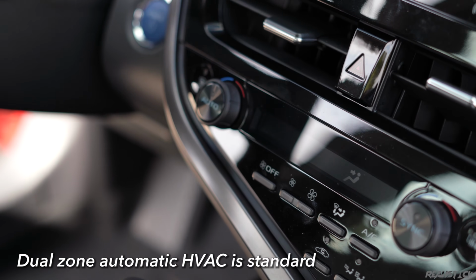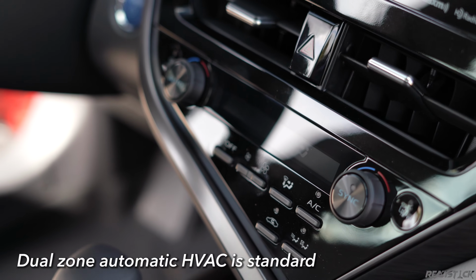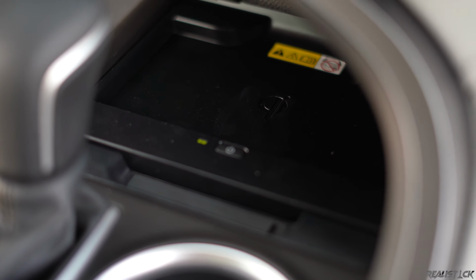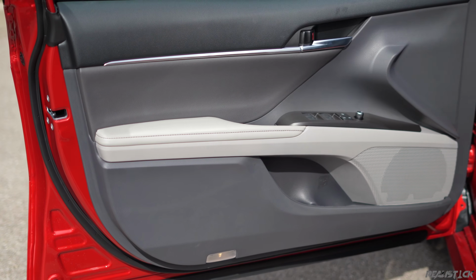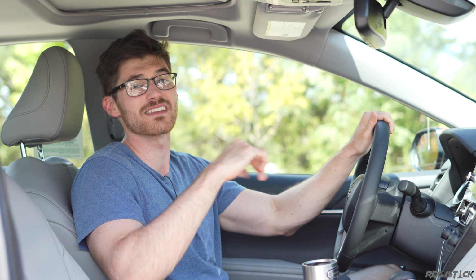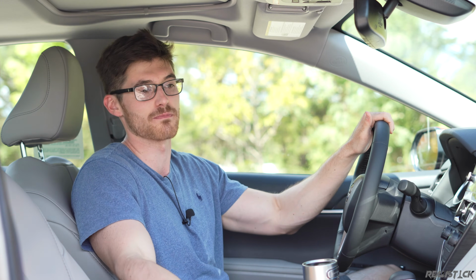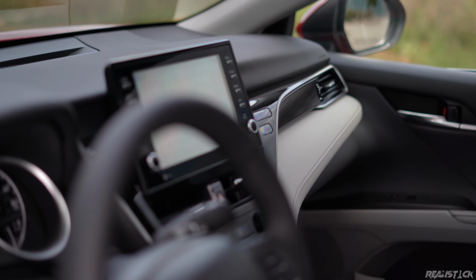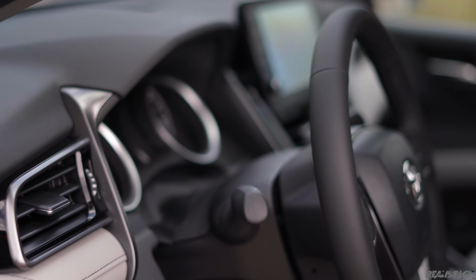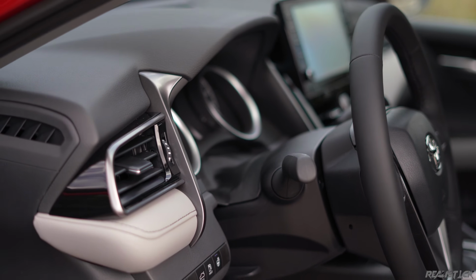The XLE and XSE do make an argument for themselves with stuff like a wireless charger and the availability of a heads-up display and 9-speaker JBL sound system with subwoofer. Standard, you'll just have 6 speakers, which perform adequately, but for those who want to listen at higher volumes or desire more bass, I would recommend that JBL. Overall, it is a bit dated and lacks expensive finishes, but it's comfortable and feels high quality for the price.